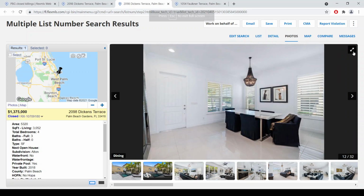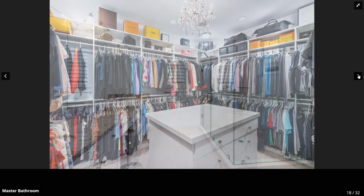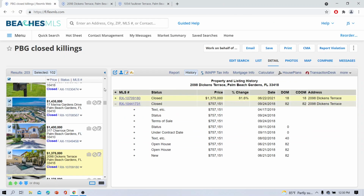Timing is everything. Like Kenny Rogers says, right? You gotta know when to hold them, know when to fold them. Did I earn a like on that? Okay, never mind. That's it.